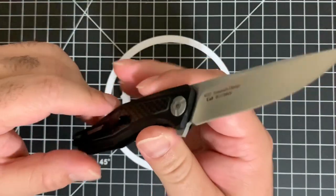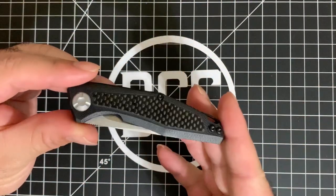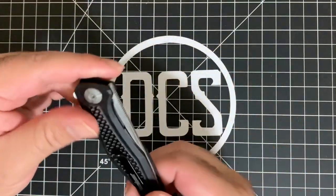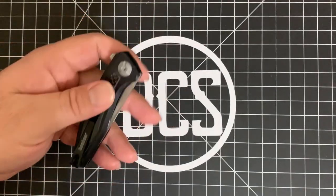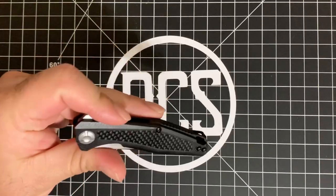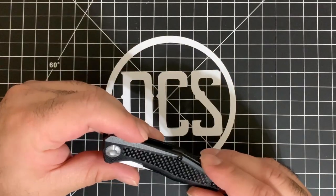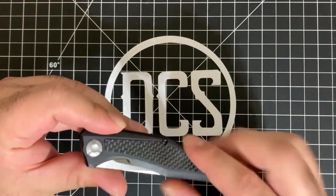Typically what Kershaw likes to do for the non-USA made knives is make them in pretty decent materials, and then they'll put 4CR14 as the blade. That's what they're doing now, and they're trying to pawn it off for $35. For this one, they put 8CR13MOV, your basic Chinese steel. The carbon fiber laminate is right here on the G10.